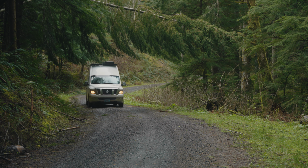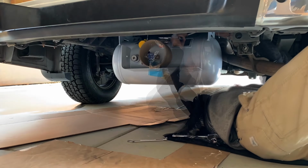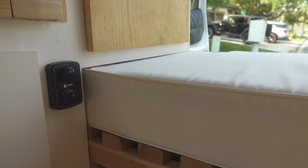On my van, I opted to put the spare tire on the roof and place a 12-gallon propane tank where the tire used to live. Run a regulated hose to your furnace and wire the thermostat in an easily accessible area that gets good airflow.